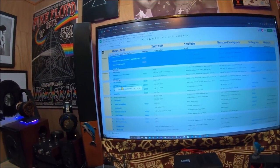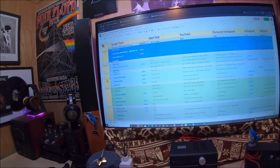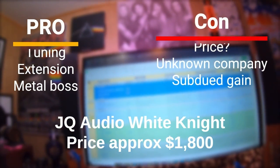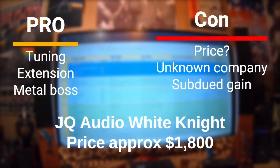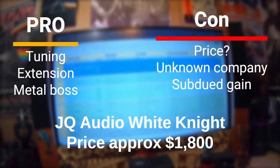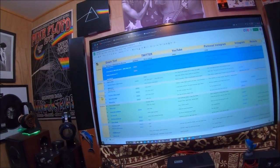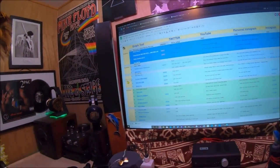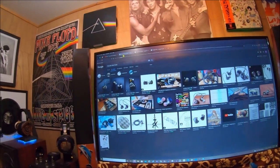Next on the set is going to be the most unfamiliar to everybody, but I refuse to take it down. This is called the JQ Audio White Knight. It's got one dynamic driver, six balanced armatures, and four EST. So it's got quad EST, six BAs, and one DD. That's 11 drivers per side, and it's a tribrid. It's an absolute savage of a beast.